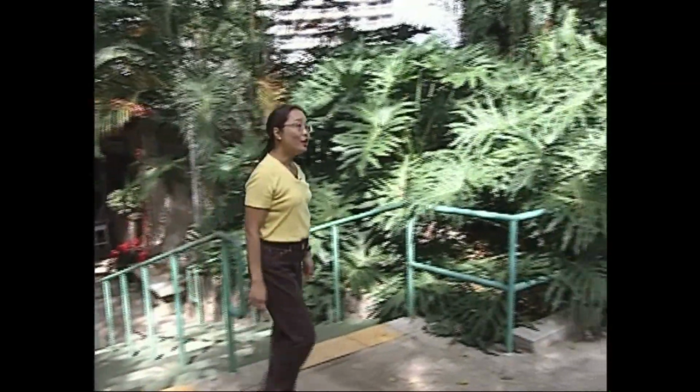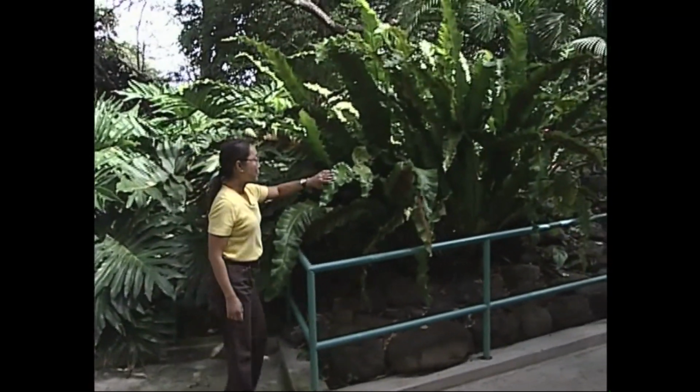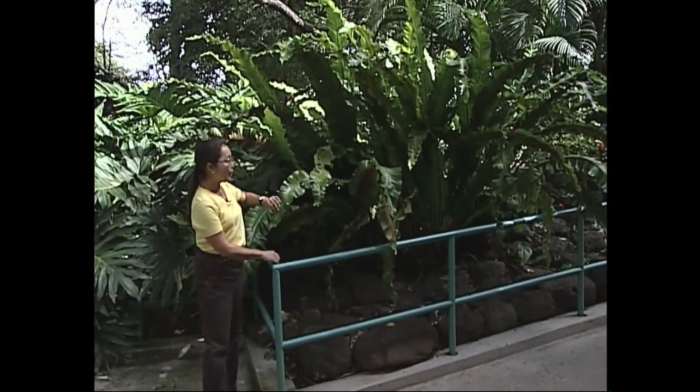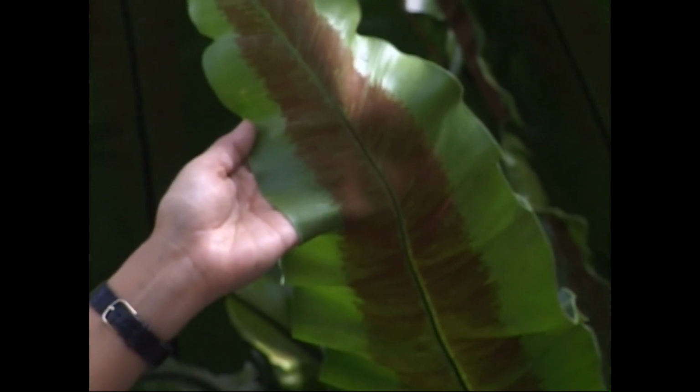Okay, one more thing we want to look at in this little segment over here. We have here something which is known as ekaha. Okay, ekaha of course is a Hawaiian word, right? And it is actually native to Hawaii, and this is what we call a bird's nest fern, ekaha.